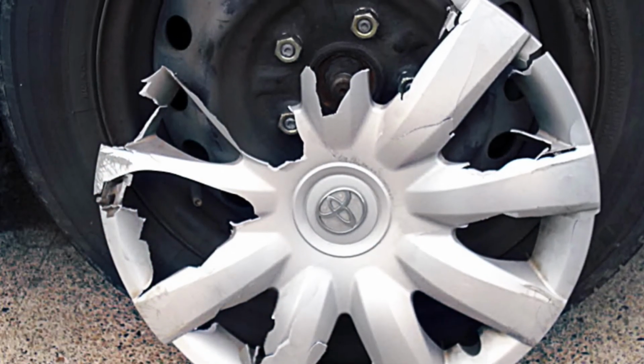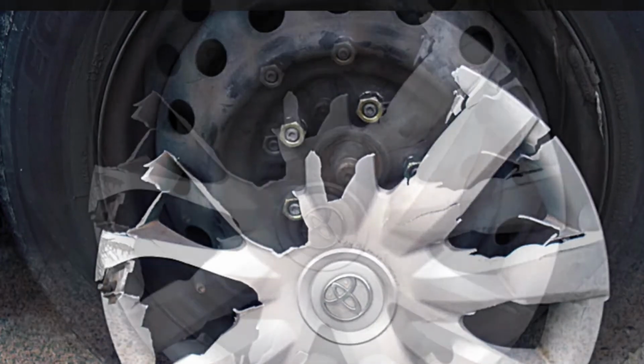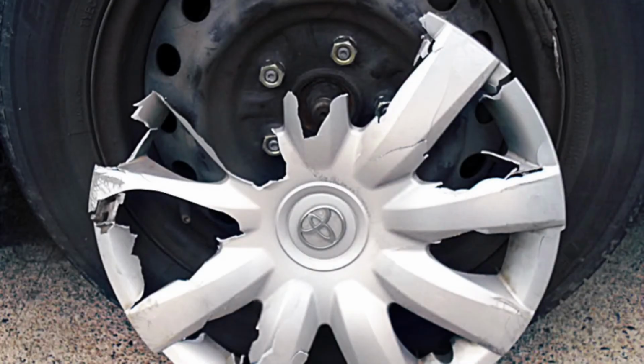Hubcaps, wheel lug covers removed. Well, that's basically saying if you run a car with hubcaps, you have to take the hubcaps off. If you run lug nuts like mine with spikes, you have to take the spikes out.